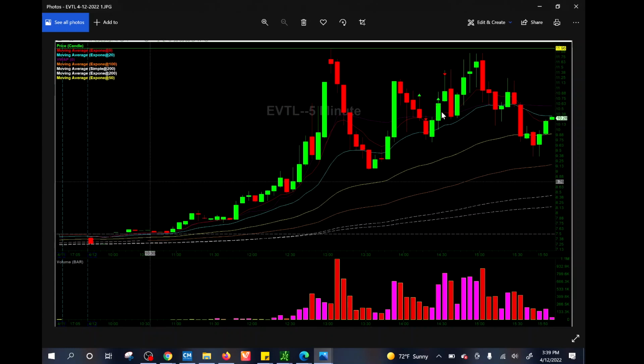Now this trade setup B, entry D, execution A, overall trade C plus, B minus.